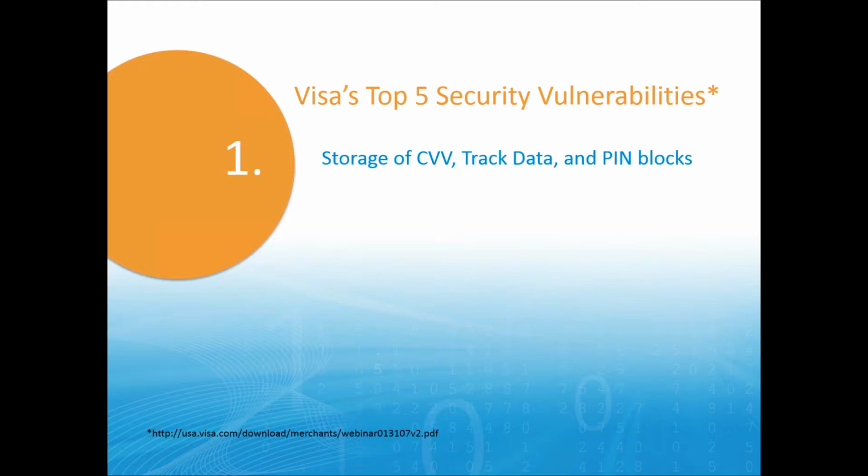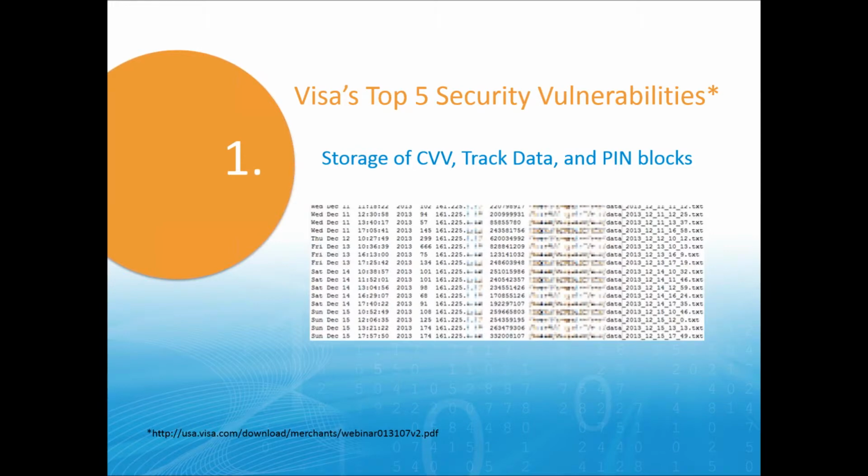Track data is similar. That's the data that's actually stored on the magnetic stripe on the back of a card. So if you're a retailer and you're swiping cards to transact, you're not allowed to store the data on there. You can keep it long enough to send it to the processor, and then you're supposed to forget it. With debit cards, same thing with PIN blocks, of course. You don't want to ever remember the PIN block from a debit transaction.